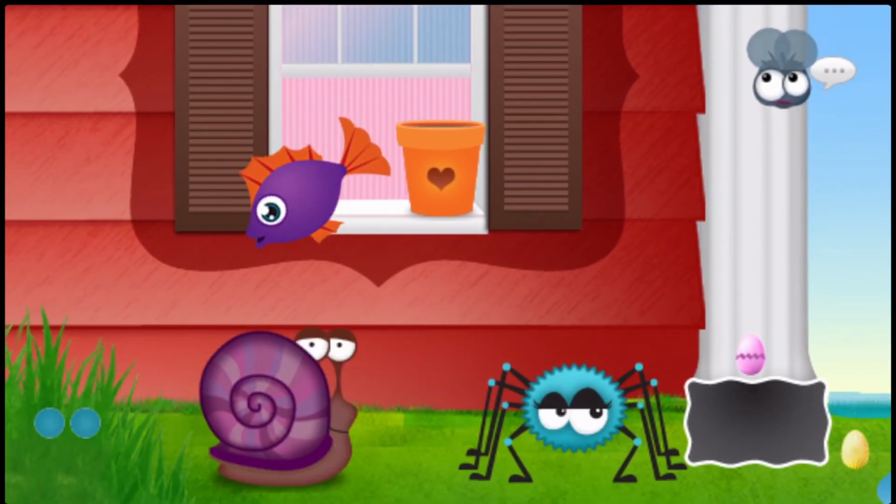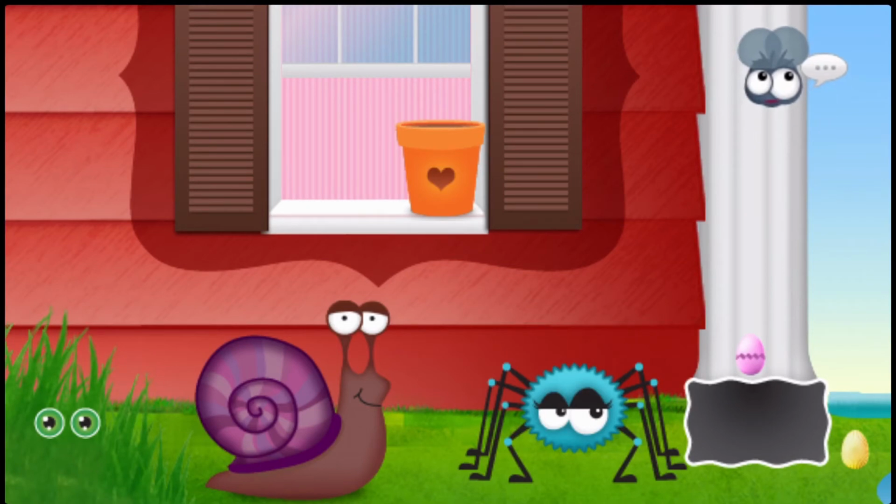The spider has 8 legs. The spider spins a web to catch insects for food.